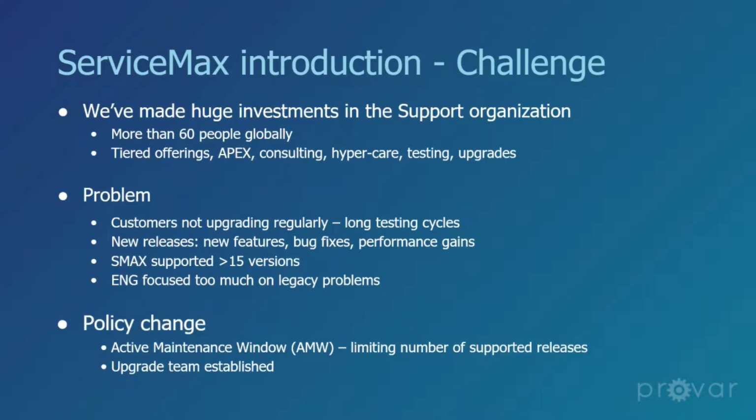For those of you that don't know me, I've been with ServiceMax for about 8 years now. I spent the first 5 managing implementation teams and the last 3 leading the support organization. My move to the support organization coincided with ServiceMax's decision to make a big investment in the organization, and we've continued those investments every year since. The team's grown to more than 60 people worldwide, and we're continuing to grow. We specialize teams and offerings. We support custom code, consult where needed, offer hypercare for critical activities, help with upgrades, and even assist with testing. I'm very proud to say that we have a 95% overall CSAT rating. We hit 99% of our SLAs, and as a result, our NPS score is way up.